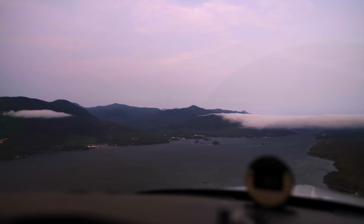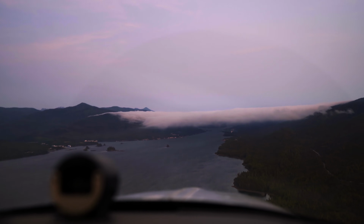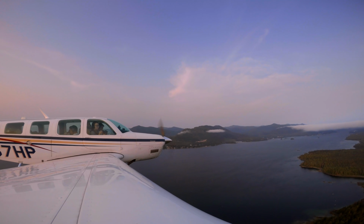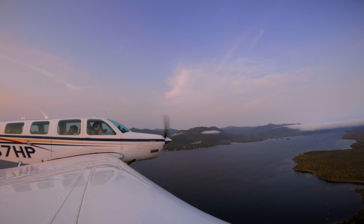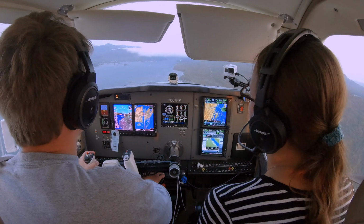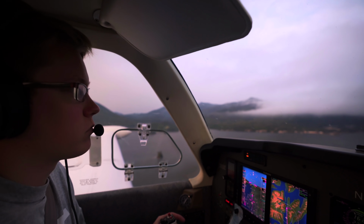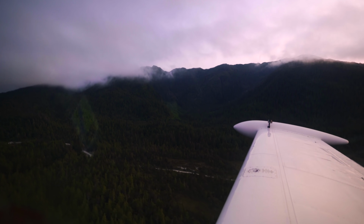Ketchikan traffic, Bonanza 7 Hotel Papa, about a 6 mile final, runway 11, Ketchikan. Bonanza 7 Hotel Papa, roger, I've got the lights on high, vehicles are clear. Thank you. Ketchikan traffic, Bonanza 7 Hotel Papa, 1 mile final, runway 11, touch and go, Ketchikan.